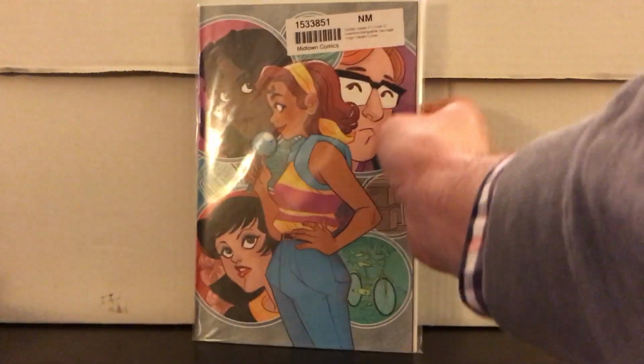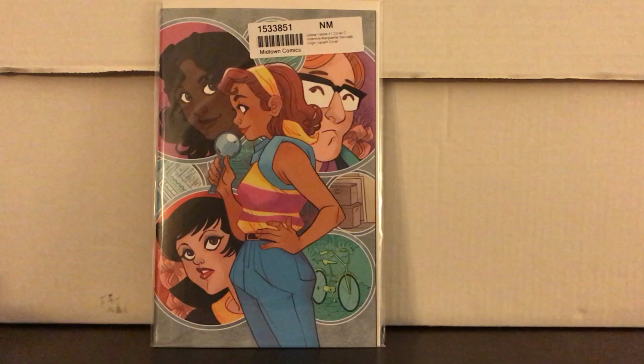And a couple more books. I got a Goldie Vance #1. Got this from Midtown for like $20, I think. It's a 1 in 20 variant. This is going to be a movie, supposedly, starring a couple well-known actresses, and no clue if this thing will ever sell for anything, but I like the one actress who was in The Office. Parks and Rec. She's really good. So hopefully they make the movie.